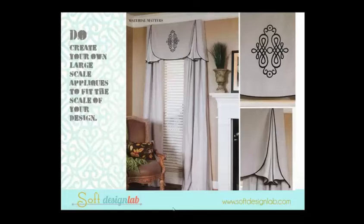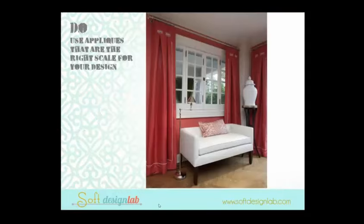Great looks, but they're not always the right size for what you want. So there's no reason you can't create your own or get your workroom to do it. If you saw our Oksana laser cutting, you can have any shape you want laser cut. You can do it with soutache braid. You can have it hand painted on there, whatever. But make sure the scale is appropriate.